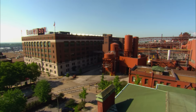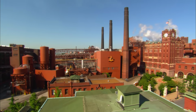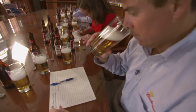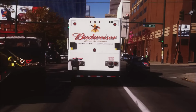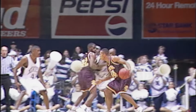When it comes to making American Budweiser, the brewmasters at the United States factory in St. Louis, Missouri have honed the process to a fine science. Brewmasters put the beer through almost 200 quality checks before the mega brew leaves the brewery. But why create a fine product if no one knows about it? This is where Anheuser-Busch's marketing machine comes into play.